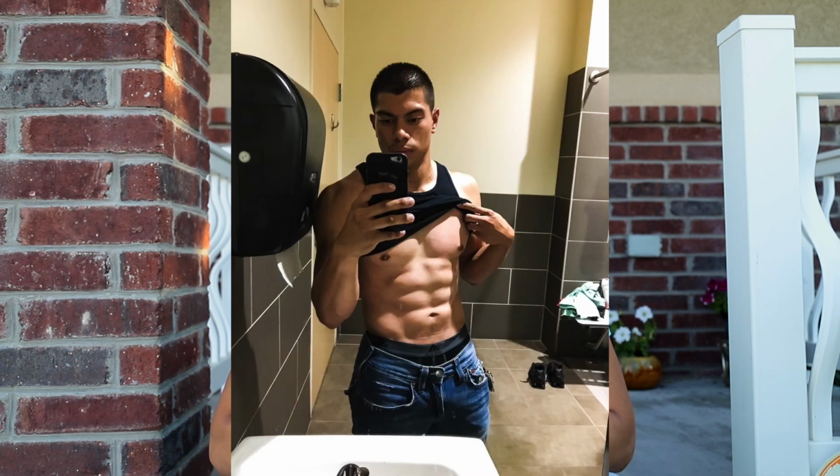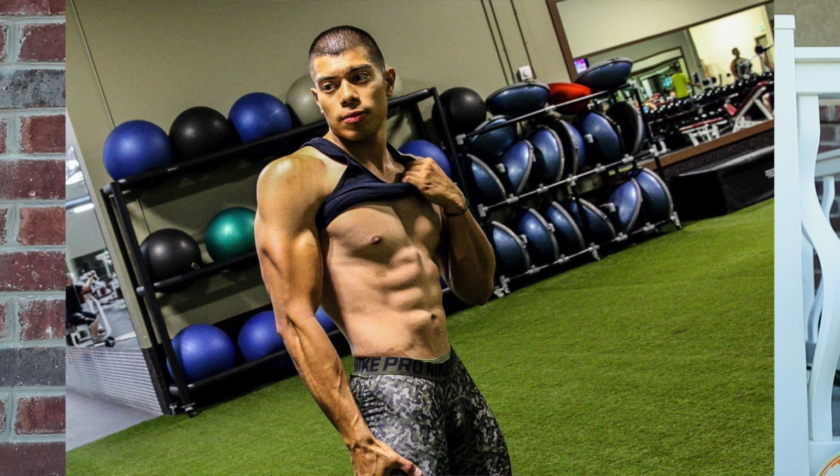As proof, here's me last year, and here's a couple other pictures of me with my abs when I'm shredding. So it's not me just talking to the camera and saying this is what you need to do, without accomplishing it myself. I cut every year, and I've been doing it for many years, and that's basically how I know.